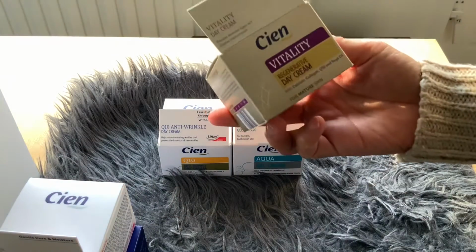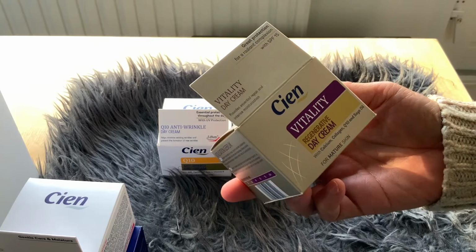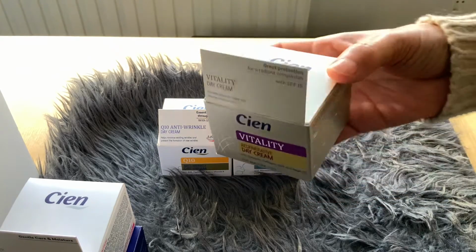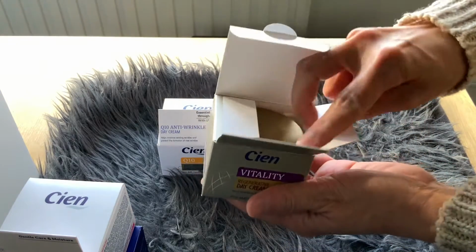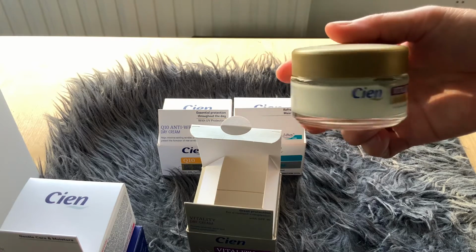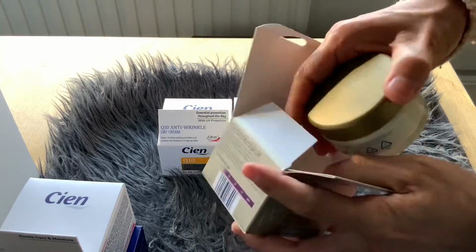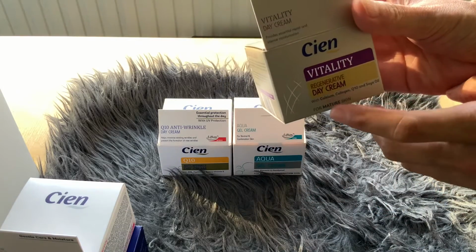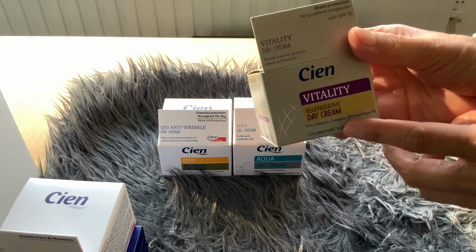So, this one is also a Regenerative Day Cream with calcium, collagen, Q10, and soya oil for mature skin. Only for mature skin. Let's open. Ito siya, Regenerative Day Cream Vitality, Cien product from Lidl. Maganda din ito. It can regenerate, with calcium and collagen. So, pag ilagay mo ito sa mukha mo, maganda siya. This is for day cream.